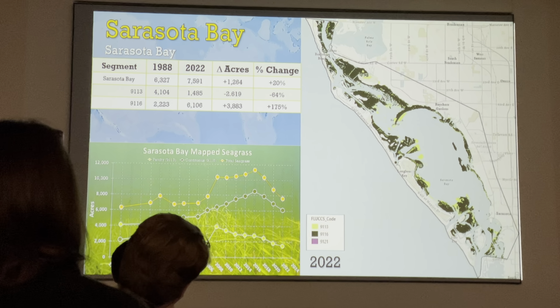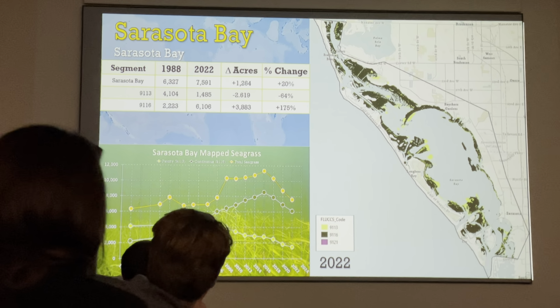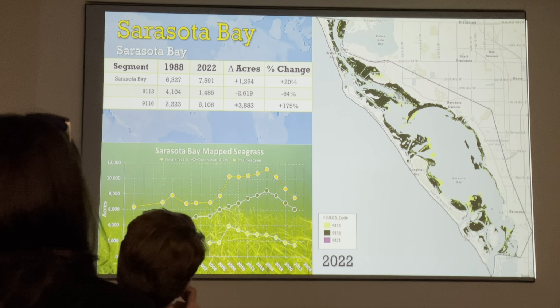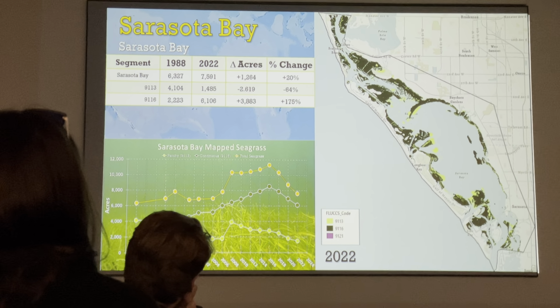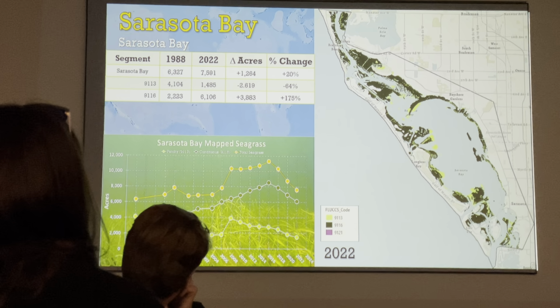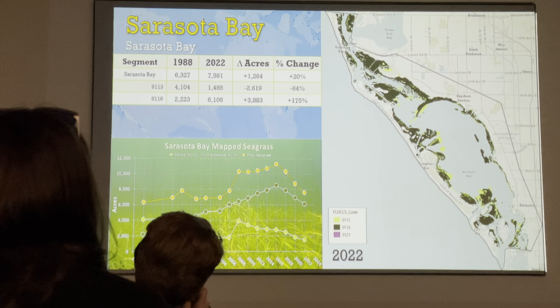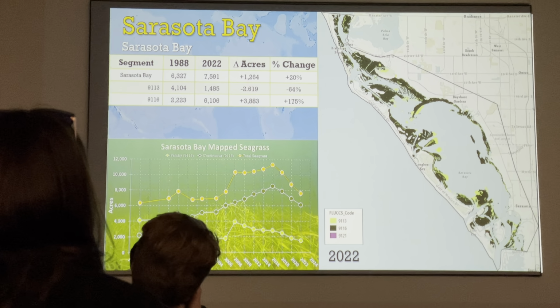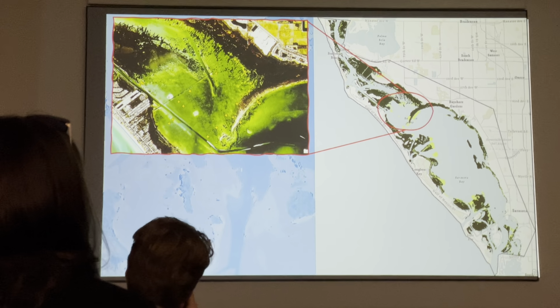If you compare the numbers from 1988 to 2022, you can see quite a significant gain in that continuous grass. And again, some of the loss that you see in the patchy is a conversion from patchy to continuous, so it's not a total loss. But overall, about 20% more grass today than we had in 1988.